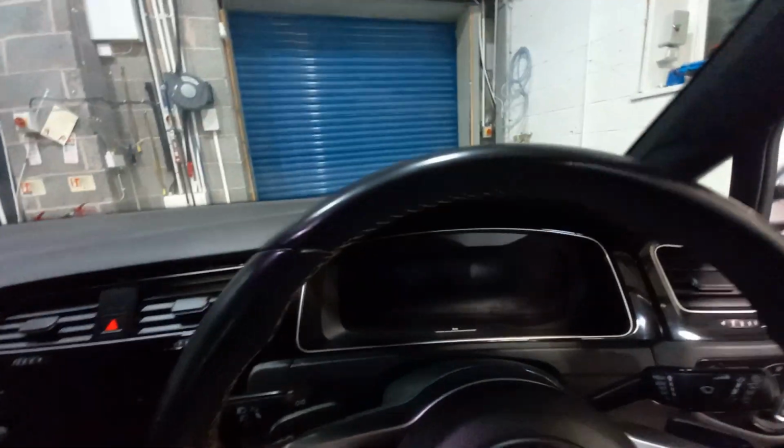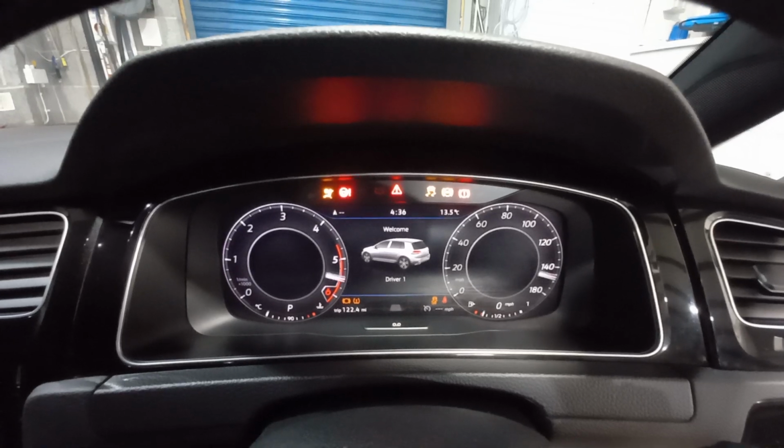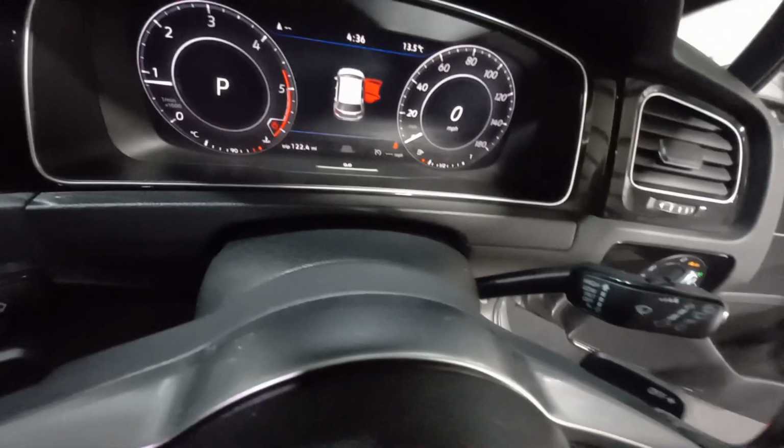Right, okay, so I'm going to start the engine now. So, foot on the brake, turn the key. Saying the doors are open, let me shut the doors.